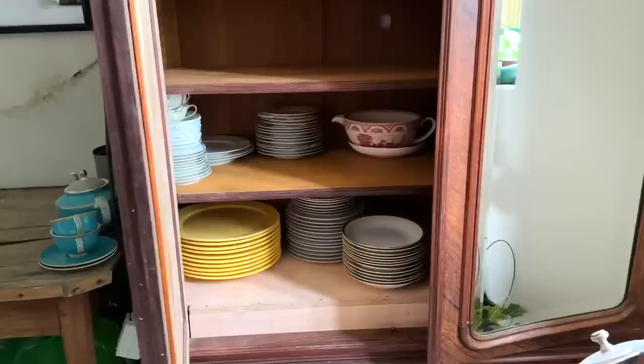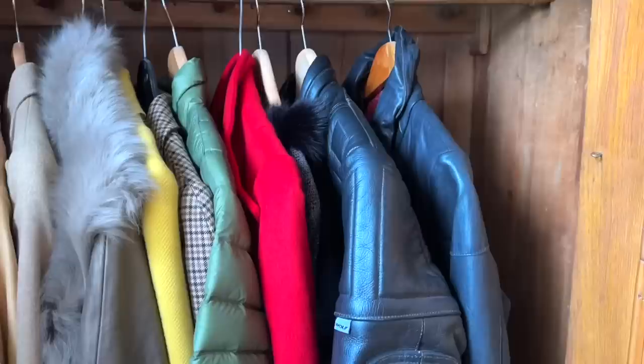And have you seen this? Oh, I am excited. It's still missing my coats. Oh, strange, because there's not much space left. There's loads of space. I don't know what you're complaining about. There's loads of space in that wardrobe.